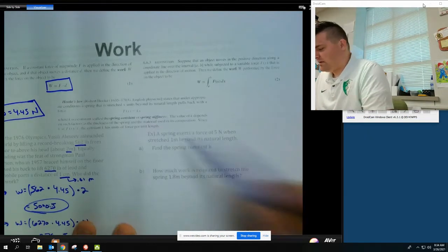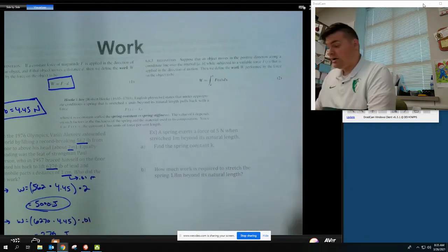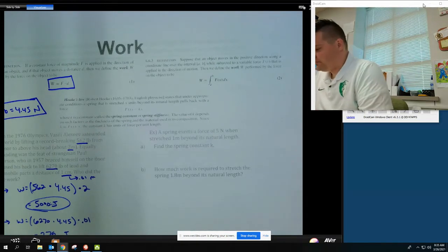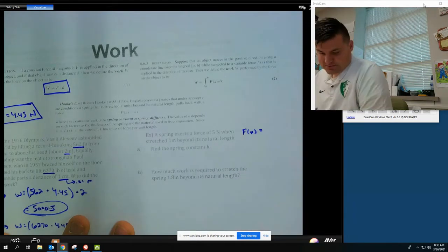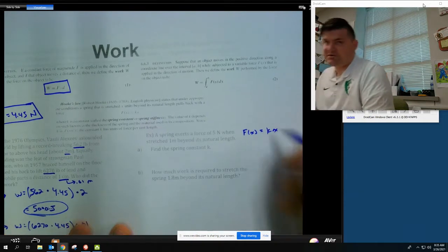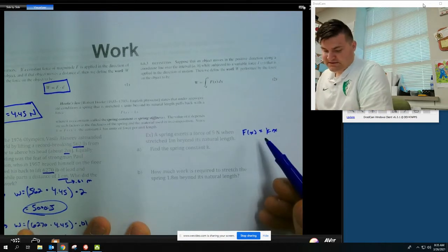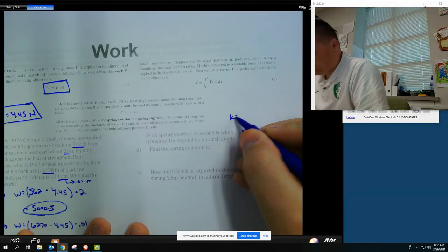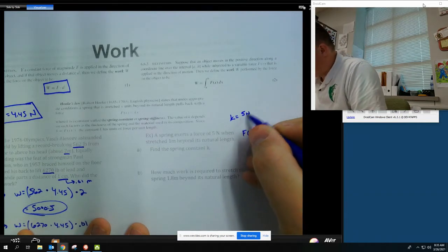Okay, so let's take this problem right here. A spring exerts a force of 5 newtons when stretched 1 meter beyond its natural length. What we need to do here is find what our F(x) value is. F(x) is equal to kx, so I need to solve for k. Once I solve for k, I have my F(x), and then I can do my integral. So k is equal to 5 newtons over 1 meter.